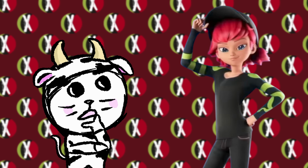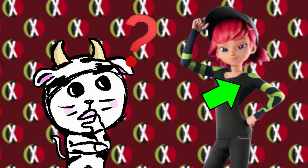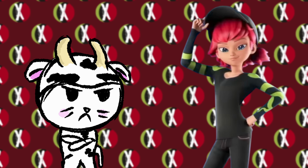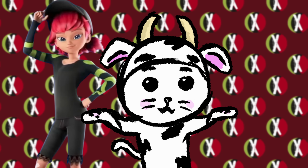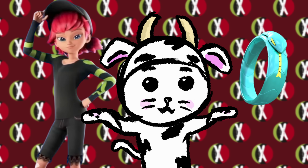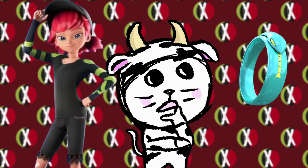Maybe one of you knows the answer, but why does she have a snake pattern on her sleeves? If this is supposed to be a hint to her Miraculous, it doesn't work since she is the holder of the bunny. Maybe she was actually meant to be the holder of the snake Miraculous since it is also time travel themed. It's a theory, but I just don't like it.